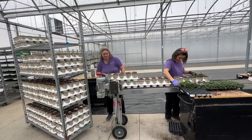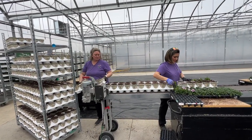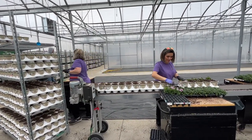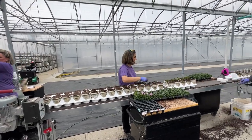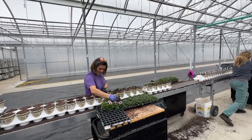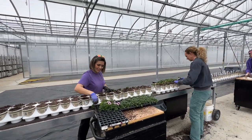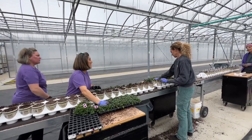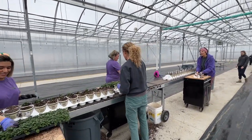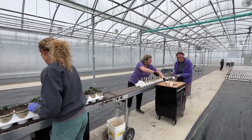Okay. So a new variety has just been grabbed. This is the Supertunia rose veined. So they verified they have the right plants, they have the right tags. Sylvia and Emily here are just a planting away. Sylvia does her side and Emily does her side as they go past them. As they get down there, Rhonda's getting them tagged.